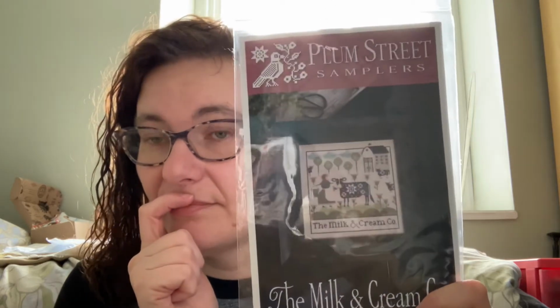Because this part is all white, done in the Eggshell. That's all Eggshell, the fence, everything like that. So that one is my WIP right now.